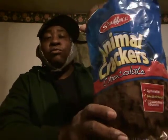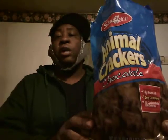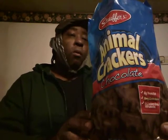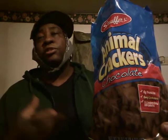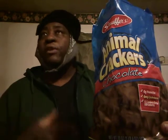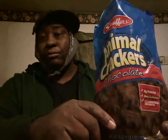On a scale of 1 through 5, the Stauffer's animal crackers chocolate cookies, I give them a 5 out of 5. The chocolate taste and the freshness are just out of this world. Y'all must give them a try.